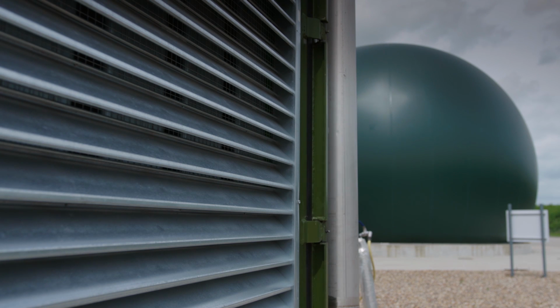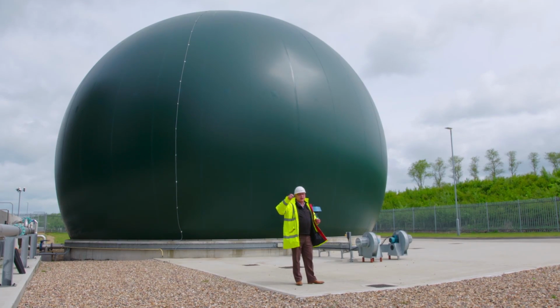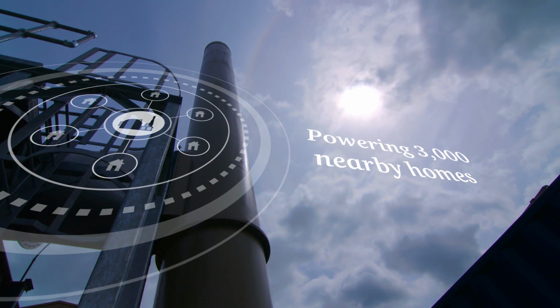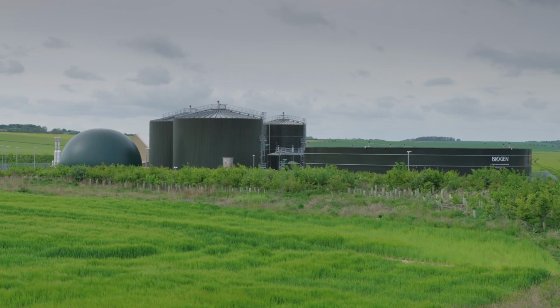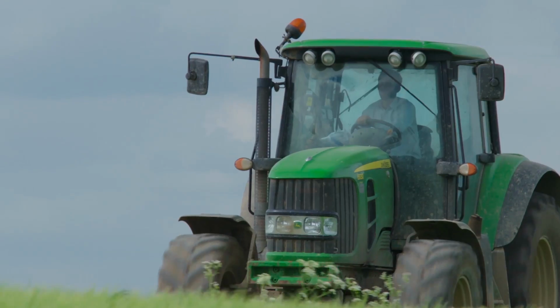This is the high-quality methane that we store here that we've captured from the digesters that produces enough power for 3,000 homes. The other byproduct is liquid fertilizer, which is highly nutritious and is used on the land adjacent to the site.